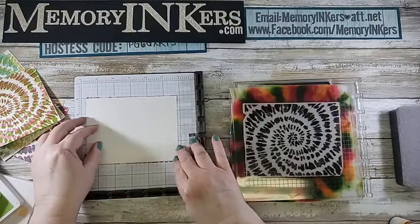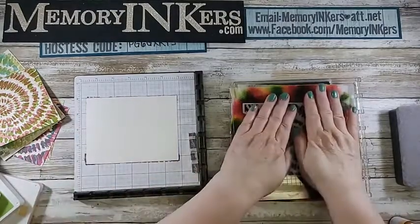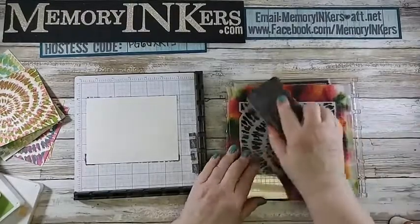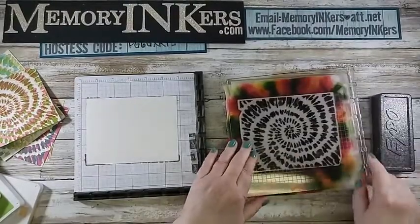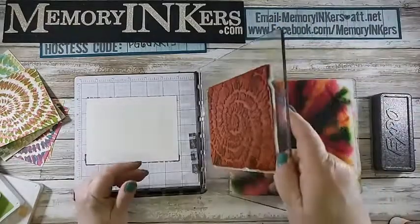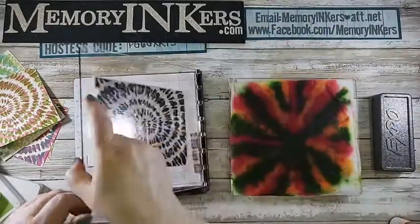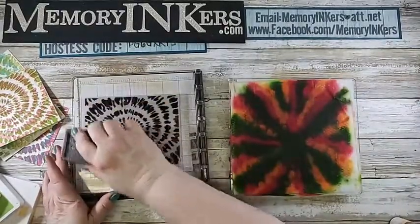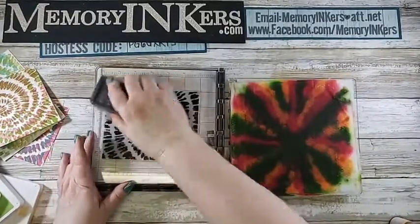I'm going to do the same thing. Set it in those corners. I'm inking it up really good. I'm actually going to use this, and I hope it's not mud. Like I said, it's been sitting all day. Okay. This to me looks like a true tie-dye when it gets finished.